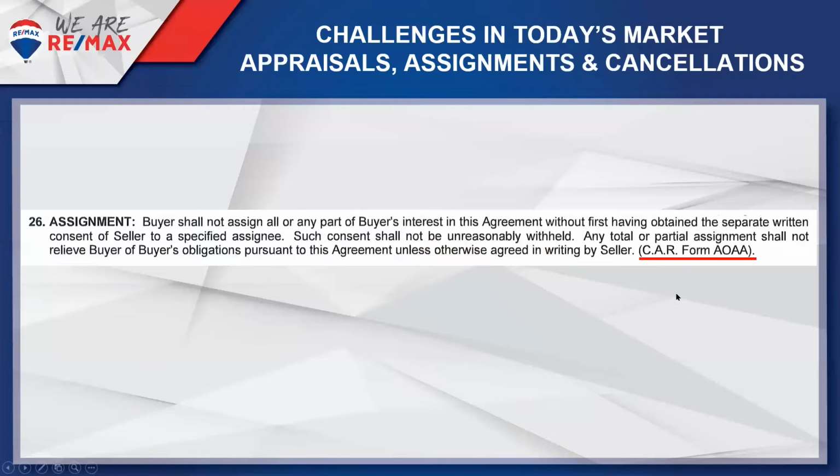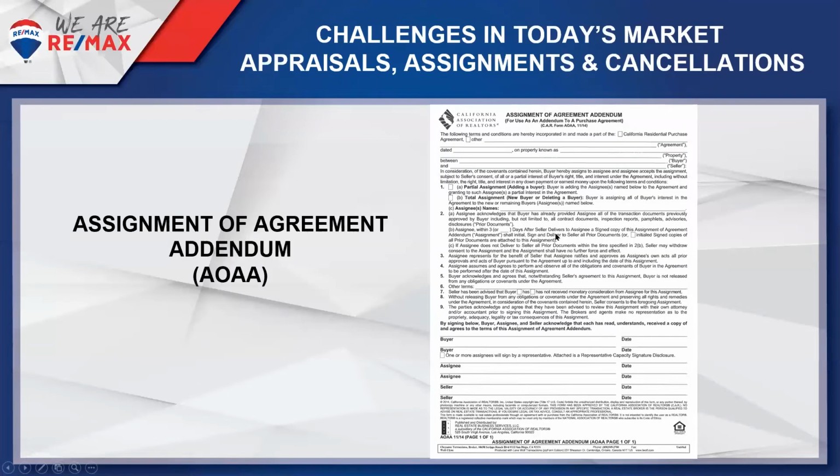And it's accomplished with Form AOAA, Assignment Agreement. So it's the Assignment Agreement Addendum. And it's a single page form. We're going to look at it in some detail here. And this is how you add a buyer. And you'll see the form's even designed for that. So it should be real clear once you look at the form. Whenever we suggest to somebody, how do I add a buyer? Use the AOAA. They frequently will let me know, oh yeah, it's pretty straightforward. I see it. And it is, as you will see in a moment.